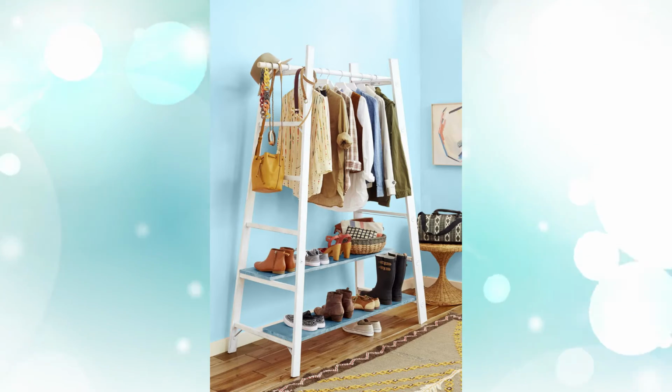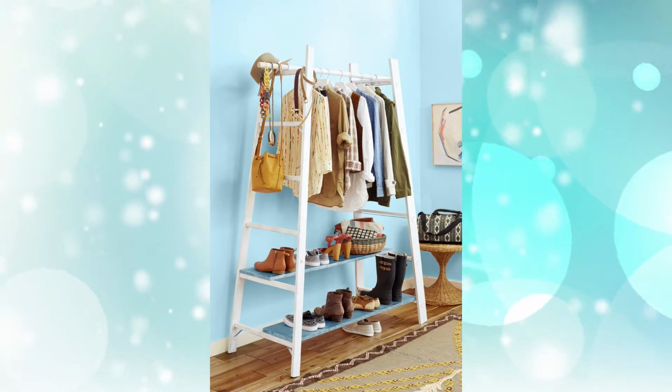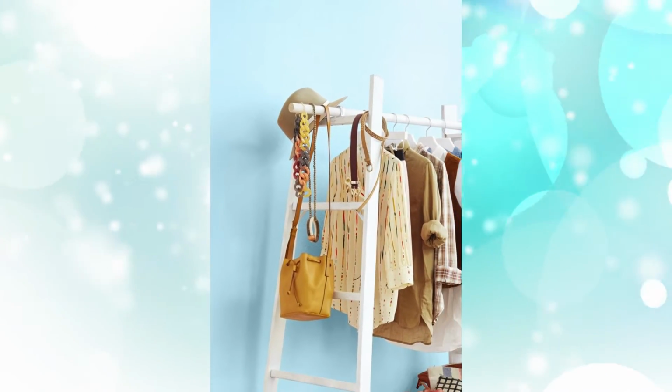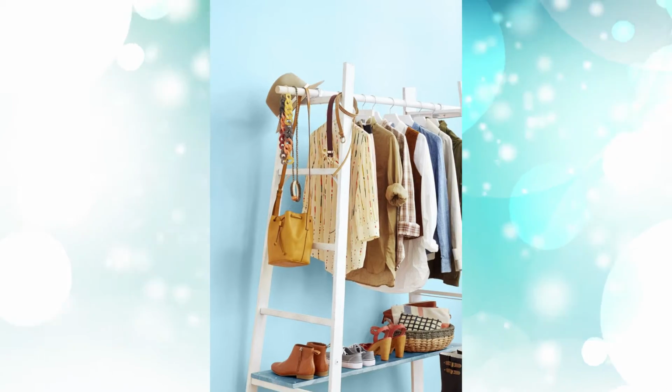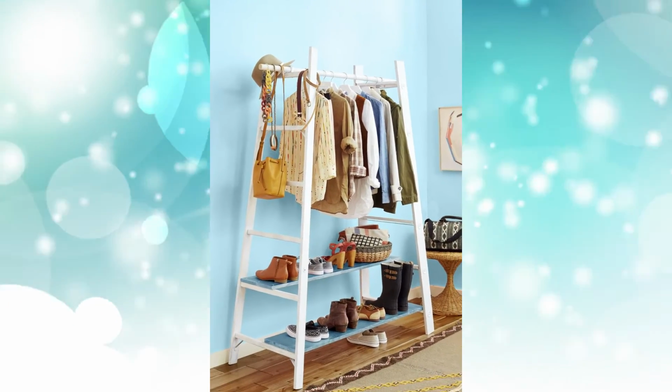2. DIY ladder organizer. Fashion your own clothing rack out of 2 ladders, a pair of planks, and a dowel. Shoes fit tidily at the bottom, while a rack up top can hold an overflow of shirts and jackets.